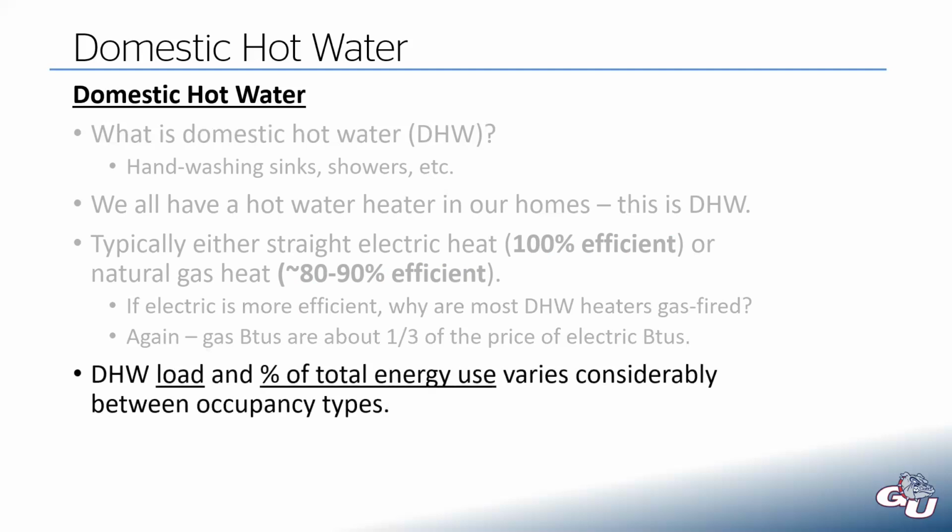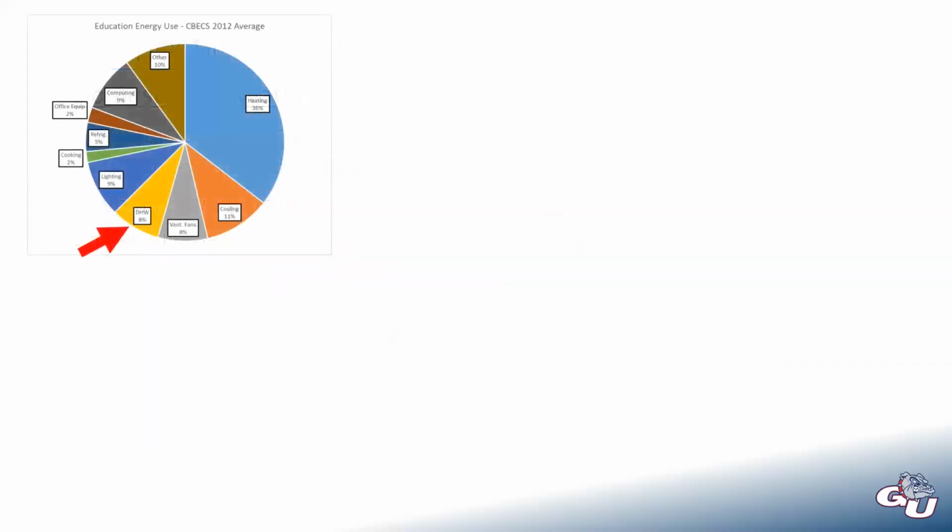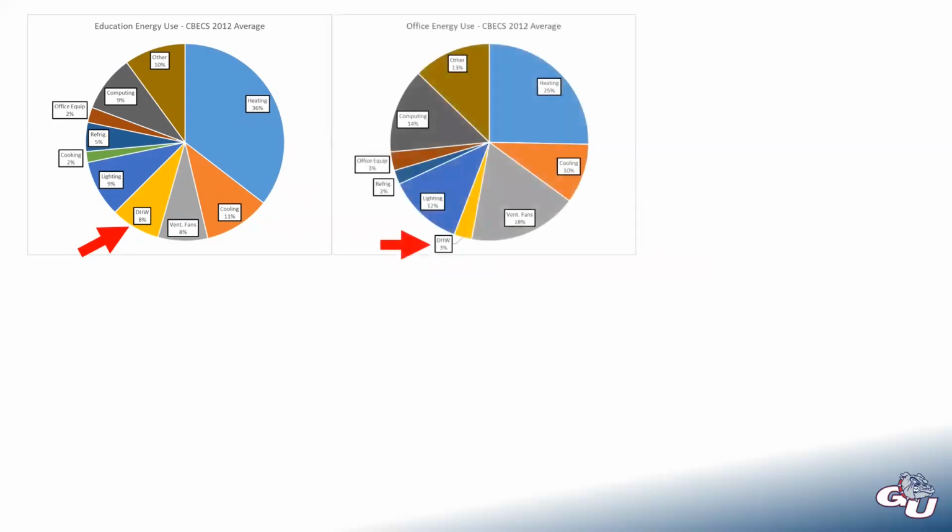The domestic hot water load and the percent of the total energy use. I'll bring up the CBECS energy use pies here in a sec. This is an energy use that varies all over the place, depending on what type of building you're looking at. If you have an education building, it makes up about 8%. That's a decent chunk of the pie, not as much as HVAC or lighting, but it's right behind lighting at 9%. In an office, though, it makes up a much smaller percent compared to education.